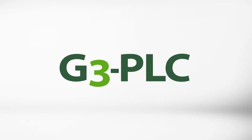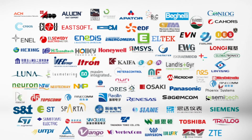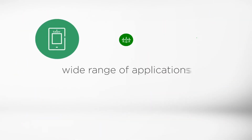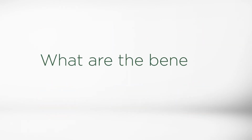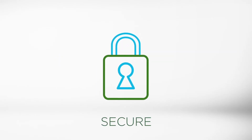G3-PLC is a proven power line communication technology with more than 50 million products in operation, backed by an international group of 90 members in over 30 countries worldwide for a wide range of applications. What are the benefits of G3-PLC? It's cost-effective, secure, robust, interoperable, and future-ready.